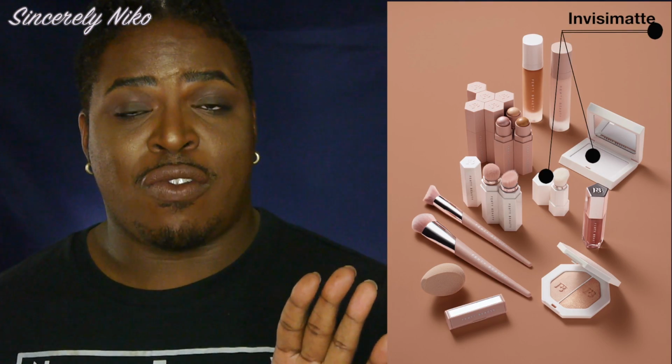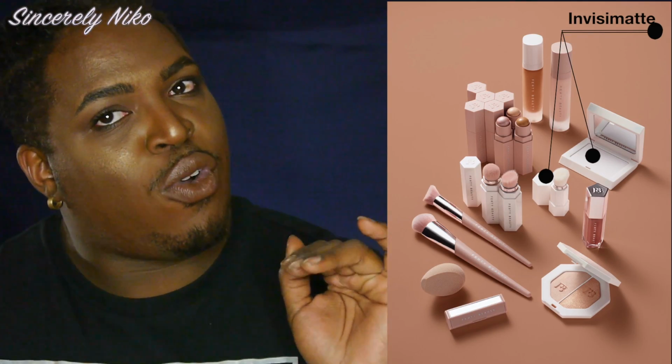The next thing that has to do with complexion, to set the complexion of course, is the Invisa Matte. This is a universal mattifying powder that works on all 40 shades. No flashback, all 40 shades. Sis is killing the game. Move over Laura Mercier, like literally, move over girl.